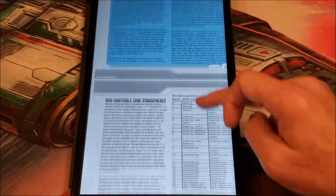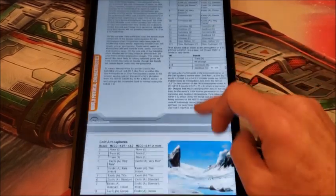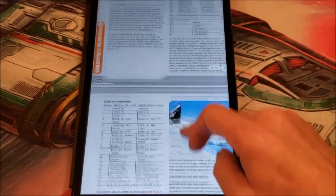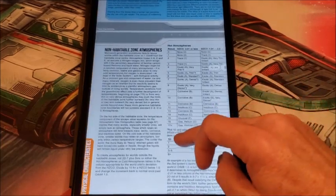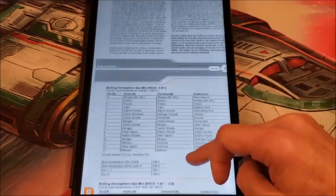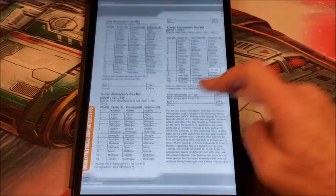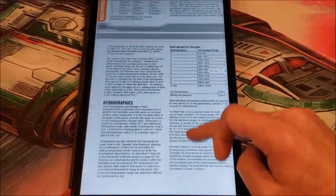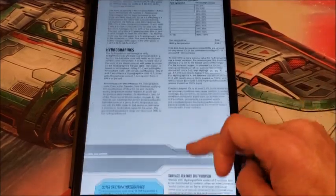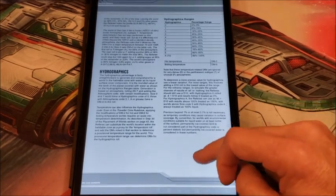So we're continuing on with the atmosphere. Non-habitable zone atmospheres. You can still have an atmosphere on a planet, or you can still be non-habitable. Hot, cold, gas mix tables, just all kinds. Sorry, I was just geeking out. Every time I page through this, I find new stuff I want to read up on, and I get excited about it all over again.